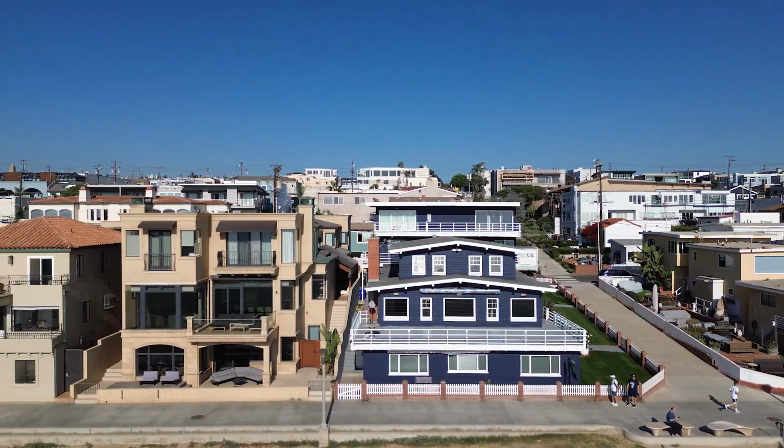stronger in today's market. So now that you've secured financing and know your budget, well, it's time to start house hunting. So in the next section, we'll cover how to find the right home, what to expect in today's market, and how to structure a competitive offer that gets accepted.